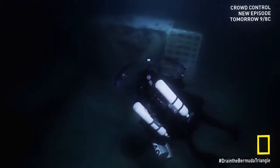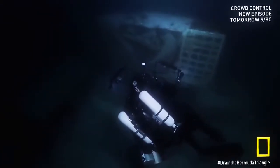Roy is 100% certain this wreck's not the Mariner they've been looking for. But if the wreckage isn't the missing search and rescue plane, then what is it? The answer could help resolve another triangle mystery.